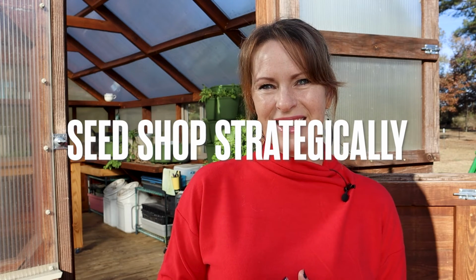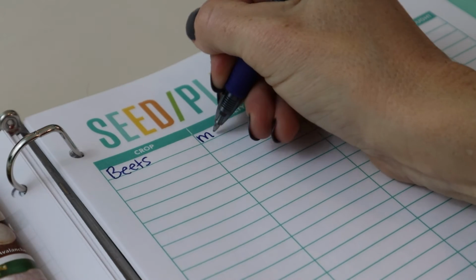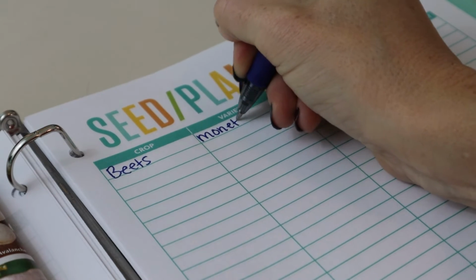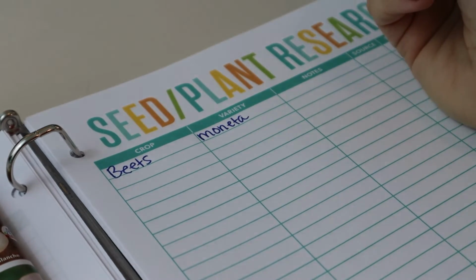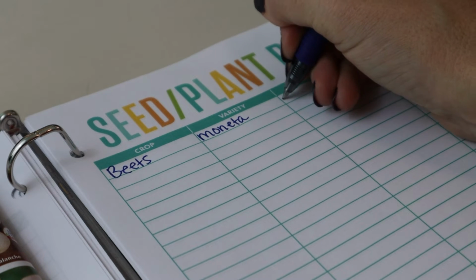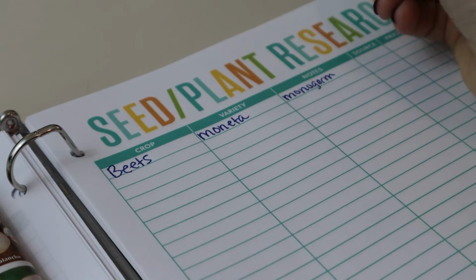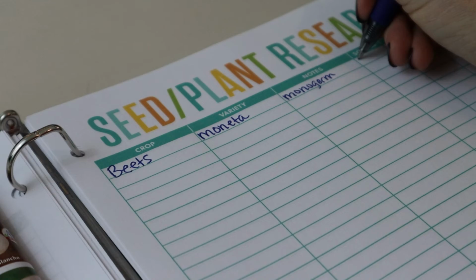Number 7, seed shop strategically. With these other steps in place, you can shop for seeds and plants more strategically. Knowing your priorities will help you say no to the bright, shiny objects in the seed catalog and only choose what will serve you and your priorities. Plus, you will be more able to buy only what you need. It might be hard to say no to those 10 varieties of tomatoes, but if you already know that you only need 3, that makes you choose the ones that you know you really want to grow.